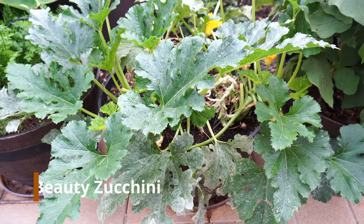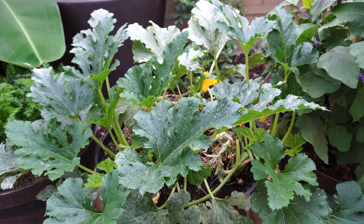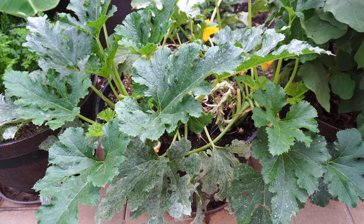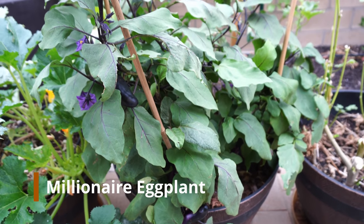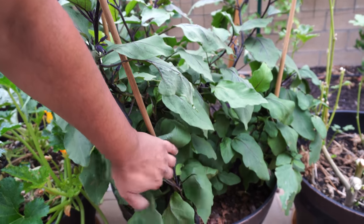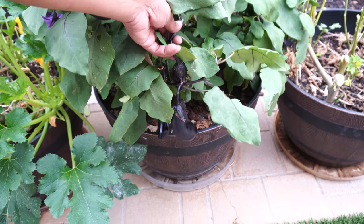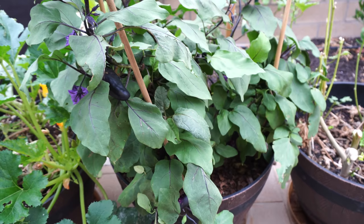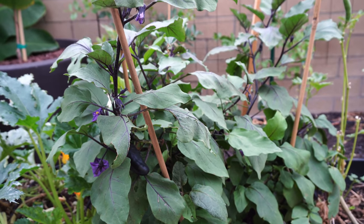We also have zucchini. The zucchini plants are now also towards the end of the season. We are not getting a lot of zucchini now, so maybe it's time to remove the plant very soon. We have our millionaire eggplant. The millionaire eggplant was a heavy producer and it still has a few eggplants, as you can see, but it's definitely slowing down now. It's getting colder and the eggplants are not producing as well. Now you can still overwinter these eggplants, but if you don't have space, I'd recommend removing this eggplant.